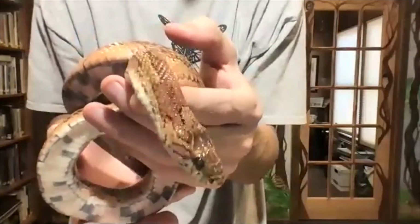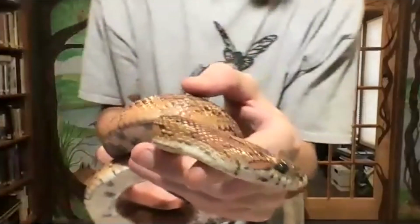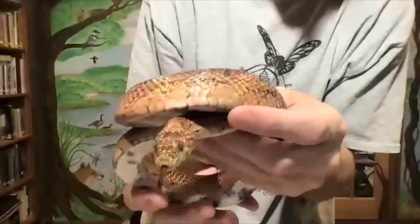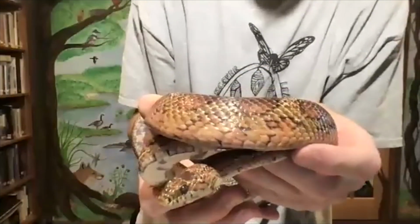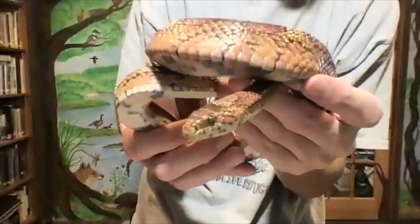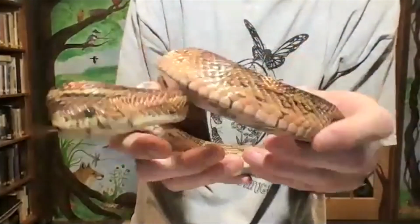So Checkers is here also because he was an abandoned pet. So he lives here at the refuge. He's been here for about 15 years, and we can estimate that he can go well into his 20s when they live in captivity because he gets the best possible care that he can get here at the refuge.